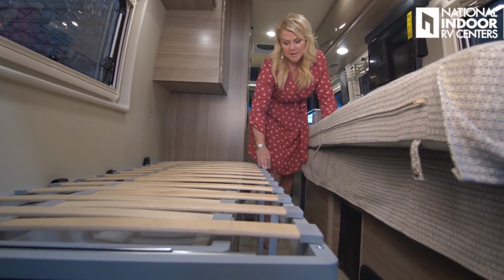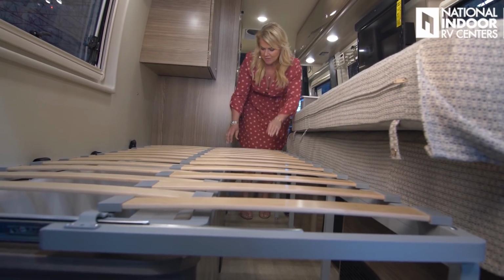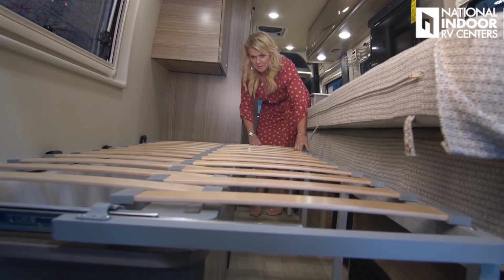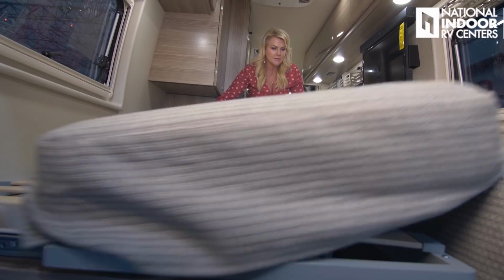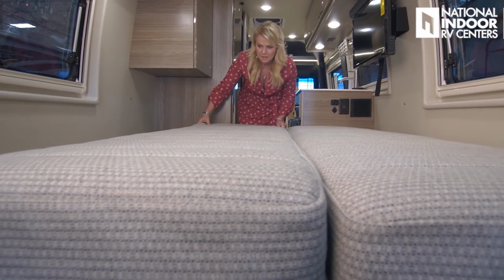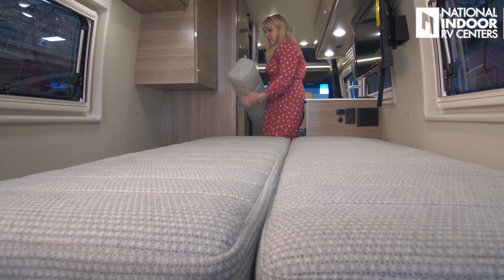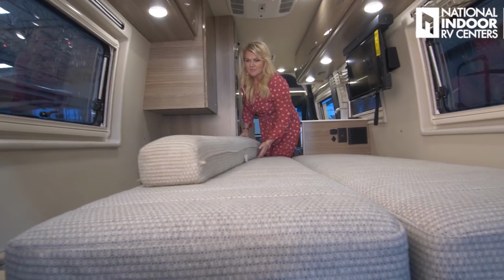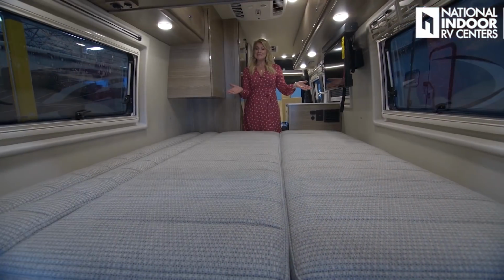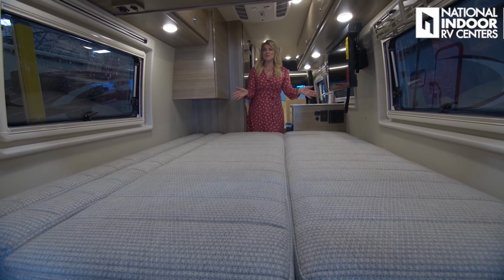Now to give me that bed base that I need to make the full bed, I'm just going to pull this out so that I have support all the way across. Go ahead and put my cushion in here. And then the 2 bolsters are going to complete the bed. So easy as that. Did it all by myself. And I've got a bed for as many people as I want to try to get in here.